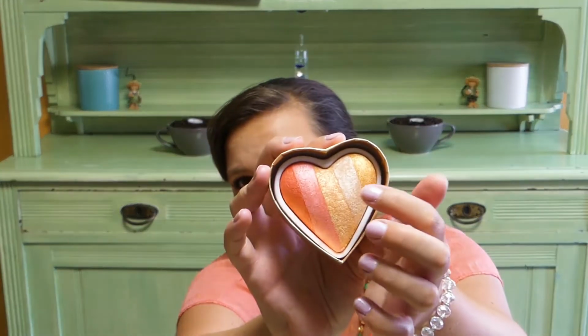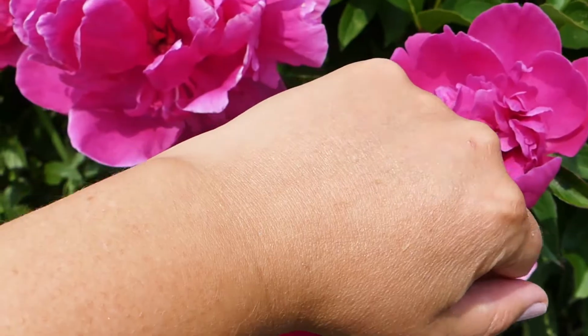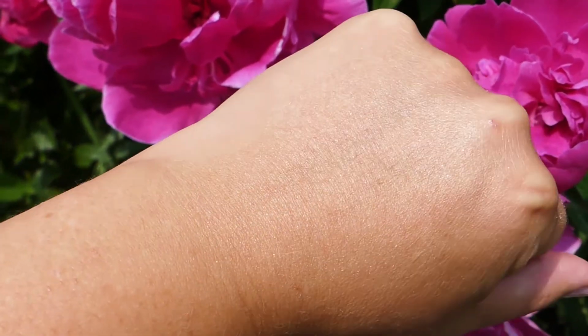So for example, for under your eyebrows, you could use one of these colors. And they're beautifully warm toned pinks and golds, which is so beautiful. I have a warm toned skin, so this looks really nice on me. And especially now that summer has started and I'm gonna be getting much darker, my complexion is gonna get much darker, these golds are gonna look gorgeous on a bronze skin.